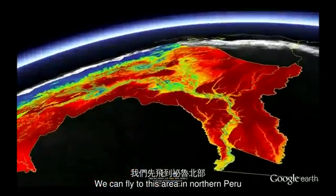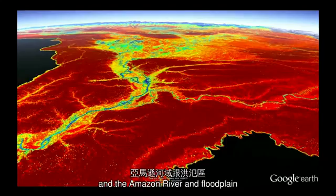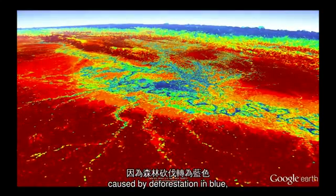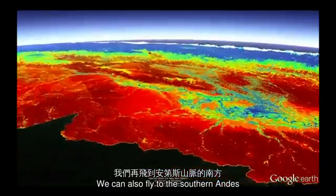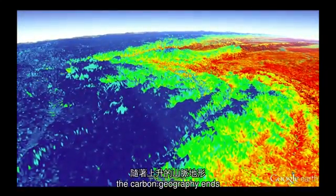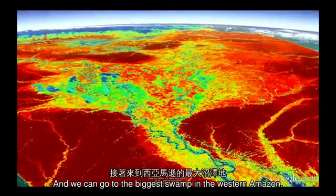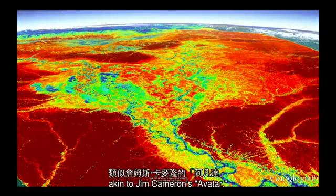today. We can fly to this area in northern Peru and see super high carbon stocks in red, and the Amazon River and floodplain cutting right through it. We can go to an area of utter devastation caused by deforestation in blue, and the virus of deforestation spreading out in orange. We can also fly to the southern Andes to see tree line and see exactly how the carbon geography ends as we go up into the mountain system. And we can go to the biggest swamp in the western Amazon. It's a watery dream world akin to Jim Cameron's Avatar.